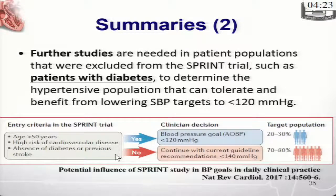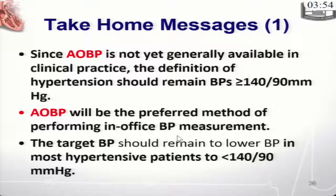This schematic figure shows the potential influence of the SPRINT study on BP goals in daily clinical practice. Entry criteria in the SPRINT trial, yes or no: the target population is 20 to 30%, versus 70 to 80%. If the answer is yes, the target BP is below 120 millimeters of mercury using only AOBP. Finally, since AOBP is not yet generally available in clinical practice, the definition of hypertension should remain BPs of 140/90 millimeters of mercury and over. And AOBP will be the preferred method of performing office BP soon. The target BP should remain to lower BP in most hypertensive patients to less than 140/90 millimeters of mercury.